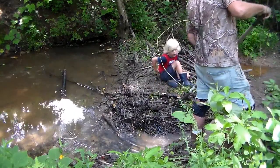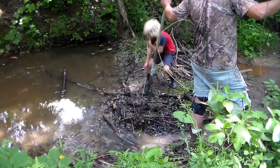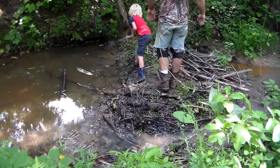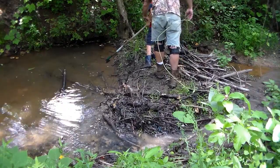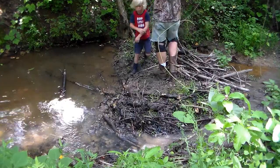You're getting down to there now, aren't you? Yeah, maybe. Daddy? Yeah. Daddy, how do you do that? Daddy? What? That. No, that's it. I'll put it up there and then you're going to get behind me, though. Keep doing it for me.